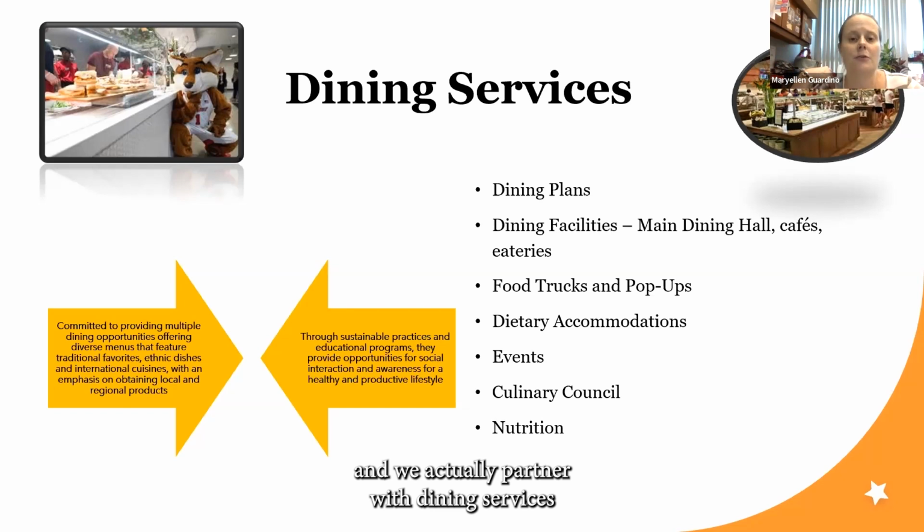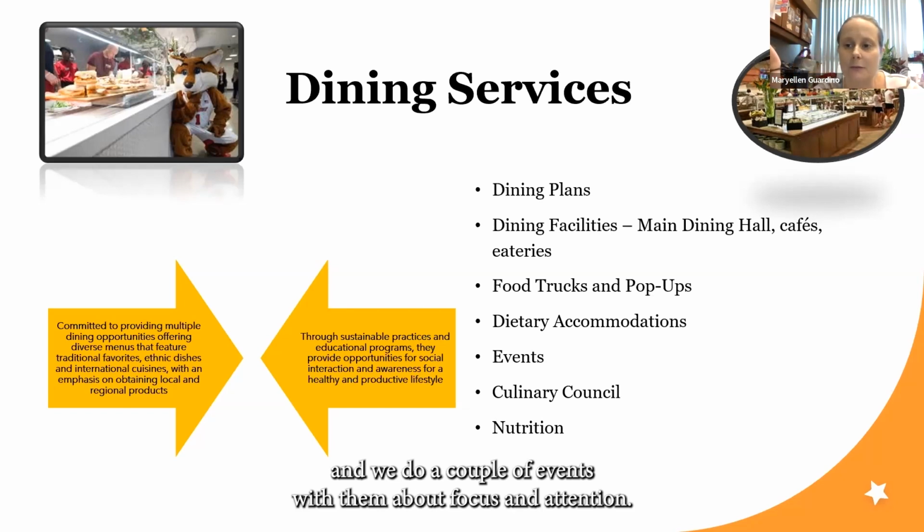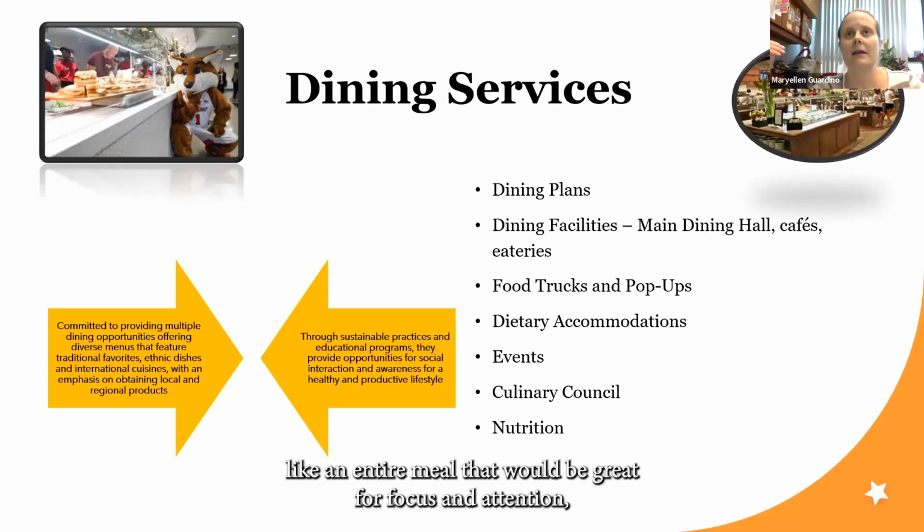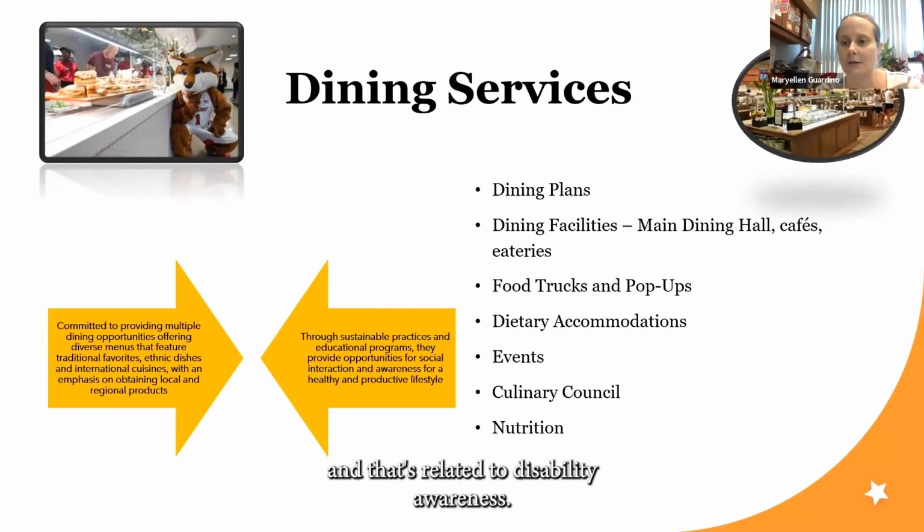And we actually partner with dining services, and we do a couple of events with them about focus and attention. And then we usually do what's called our Valley table. It showcases an entire meal that would be great for focus and attention, and that's related to disability awareness.